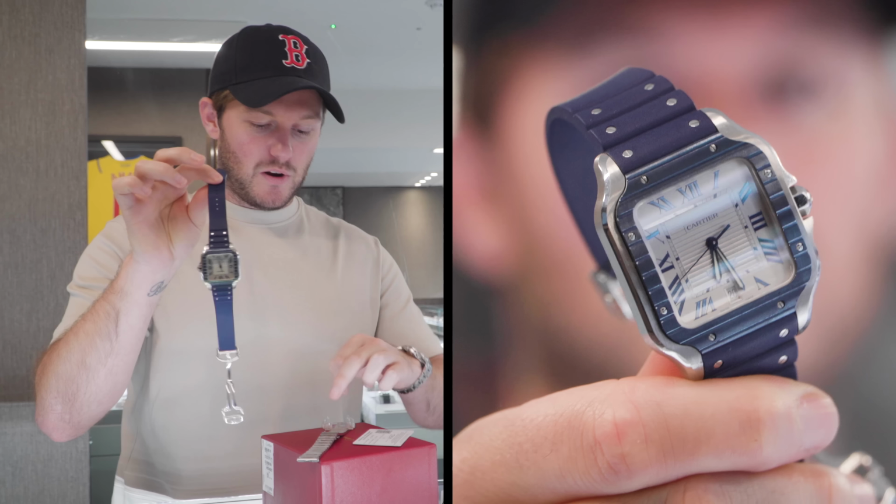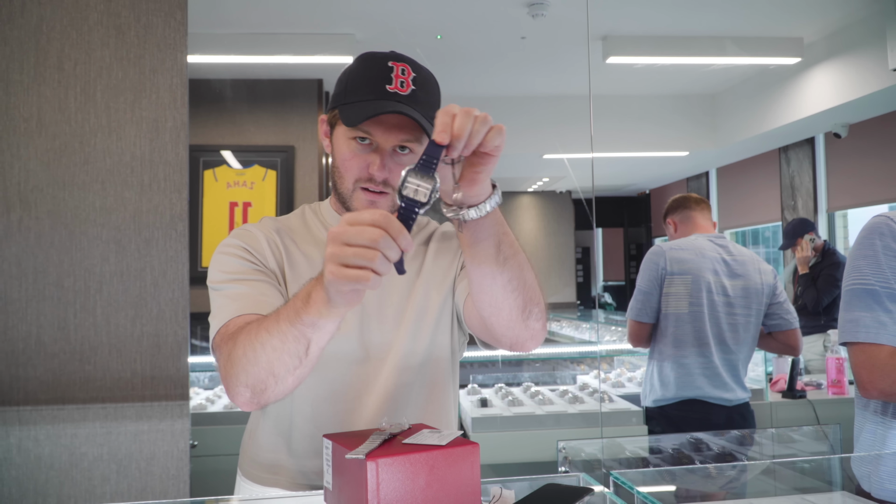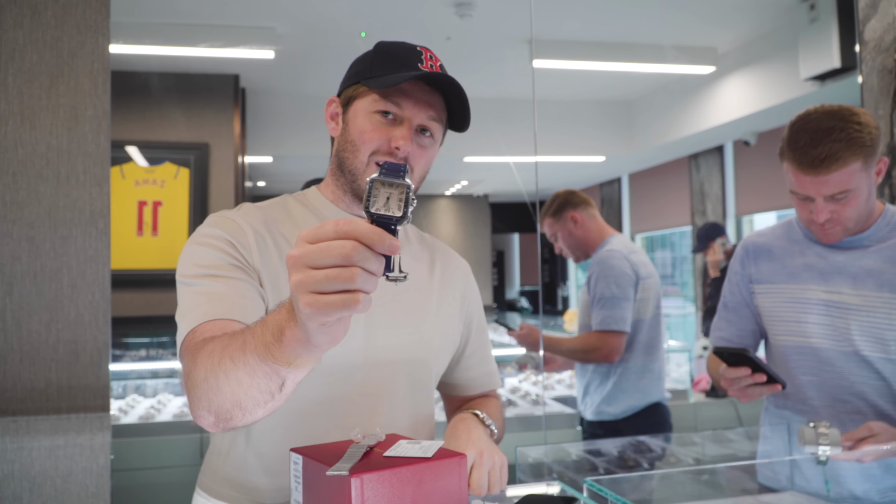The Cartier Santos, interchangeable strap, the blue and the metal. What more would you like for a daily watch? Sorry, I had that watch upside down. Hit us up, it's in stock as of now. Thank you.